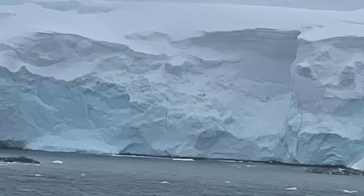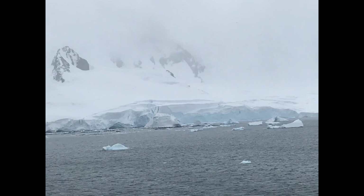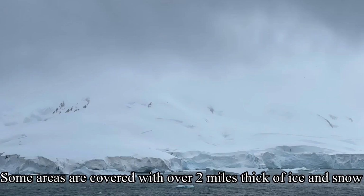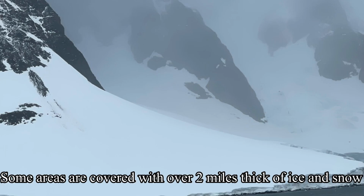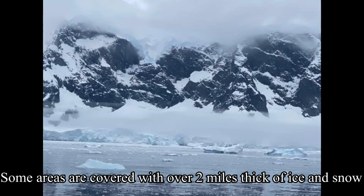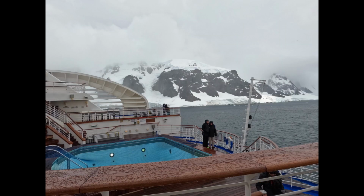Behind the skies are views of high snow-covered mountains and lots of glaciers and icebergs. These glaciers are just so enormous and beautiful. They say that some of the mountains here or areas are covered with over 2 miles thick of ice and snow.